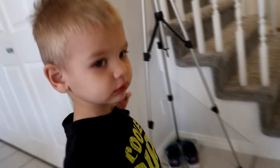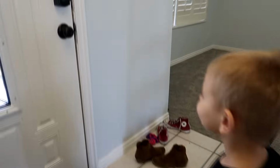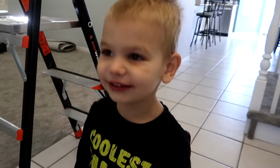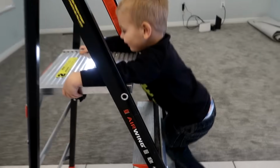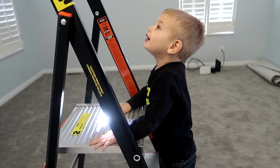What's going on? What? It's a door lock? That's pretty cool. Come show it to me. It's a door lock. Whoa. Good. That is pretty cool, huh? You stand on it when you need to reach things that are high in the air or high on the wall.